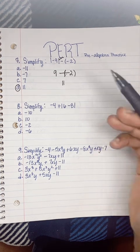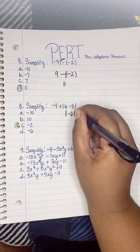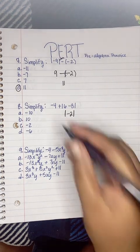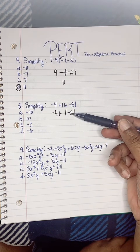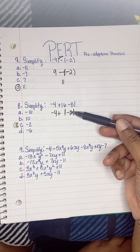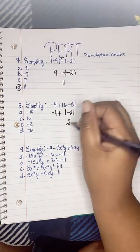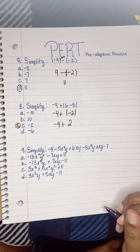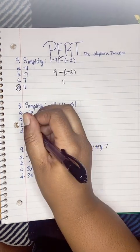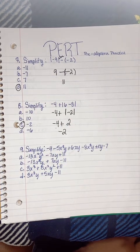So 6 minus 8 is going to be, we're going to keep these absolute values, negative 2. Okay, we're going to keep that. We're going to drop down our negative 4 and plus. Now, we're going to take out this negative 2 because it's an absolute value. So we're going to make it a positive 2. We have negative 4 plus 2. Well, we do. We get C. So you guys were good. Wonderful, everybody.